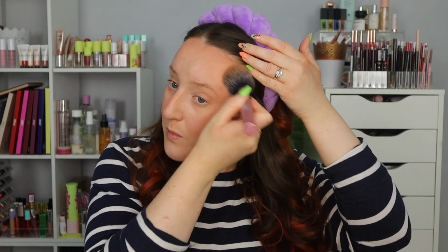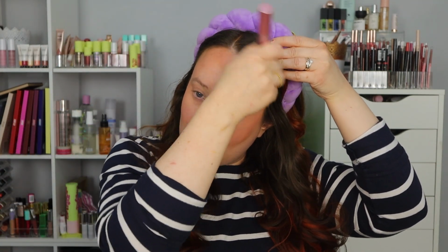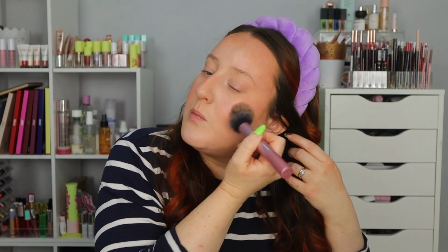So taking the bronze pod in Caramel Kiss. I should know this, I use it every single day. Taking just a little bit of that and dusting it over the top of where I put all of that stick bronzer. So this adds the most beautiful little bit of glow. It's ever so slightly shimmery, but in a really soft and beautiful way.